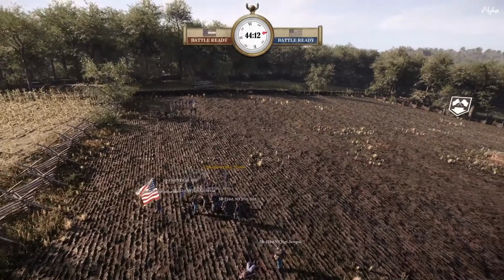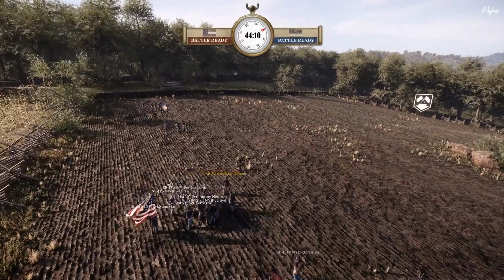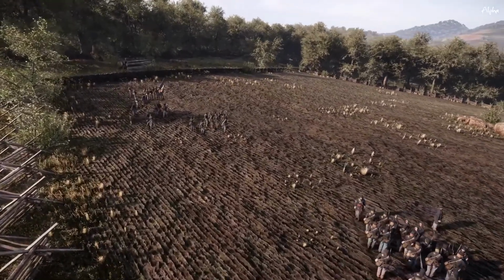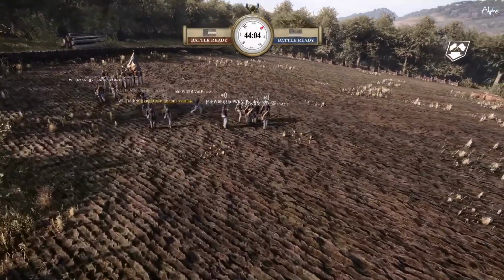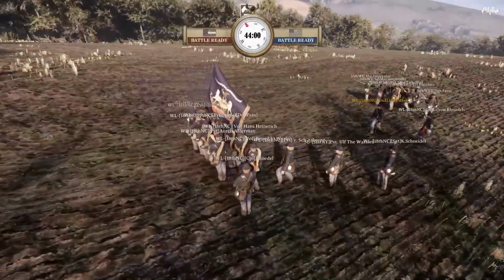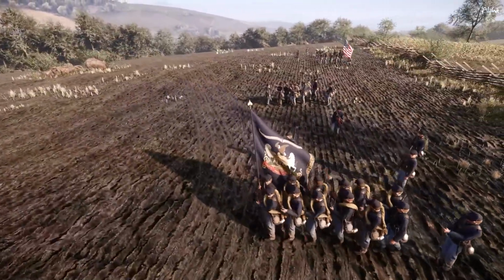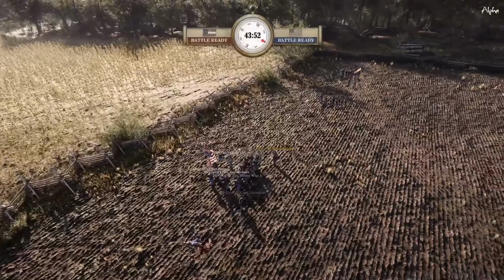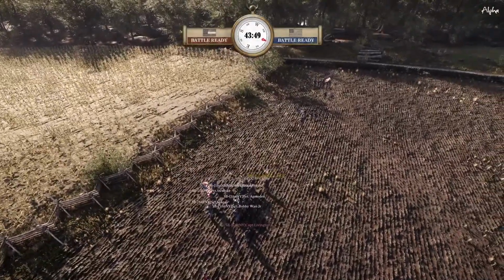And this is the second one of the weekend. The first one was a doozy. If you haven't seen it, spoiler alert, these boys in blue really put a hurting on the Confederates. It was a hard-fought battle from both sides, but the Union won the first battle of the weekend, this being the second battle. Pride is on the line.